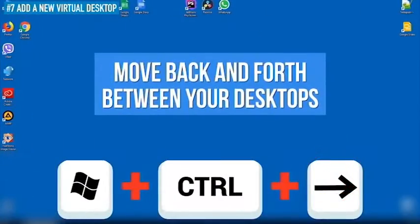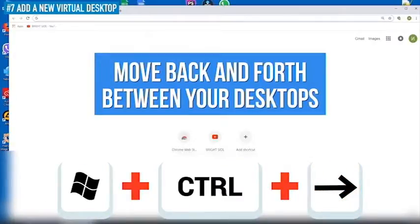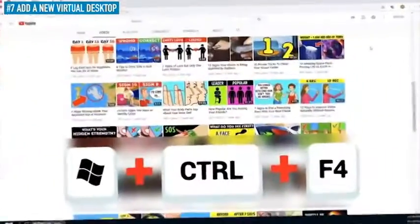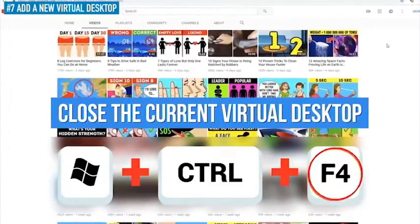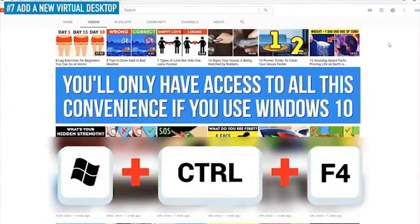If you need to move back and forth between your desktops, press the Windows key with Ctrl and right or left arrow. And to close the current virtual desktop for good, that'll be Windows key, Ctrl, and F4. However, you'll only have access to all this convenience if you use Windows 10.